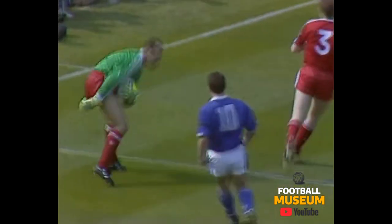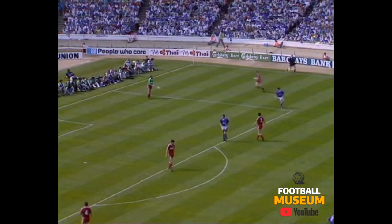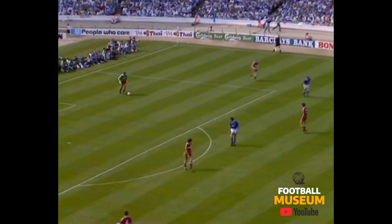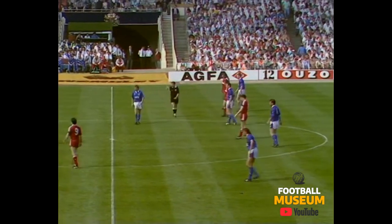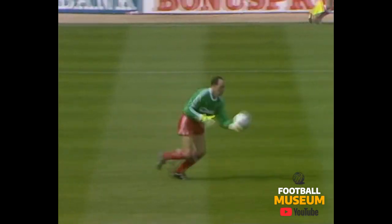Just a reminder that should Everton equalise, extra time is scheduled for today. And if there was a replay, it will be delayed until Thursday, June the 8th, nearly 3 weeks away. But Liverpool will try to make sure that isn't necessary.